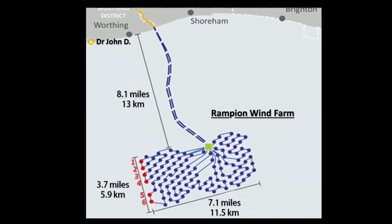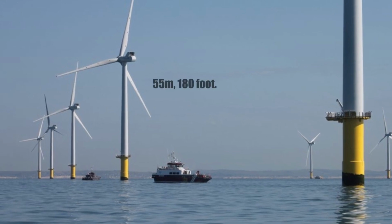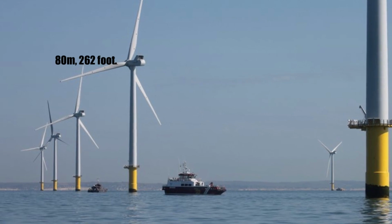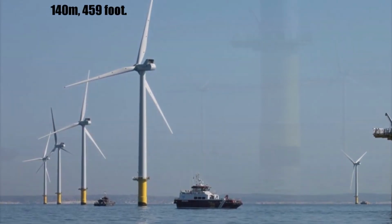Each of the turbines is numbered 1 to 6. The first is over 8 miles away from the observation point. The 6th is over 11 miles. The wind turbines are massive structures, each of the 3 blades is 55 meters long. To the middle turbine section, it's 80 meters. Overall, they are 140 meters in height.